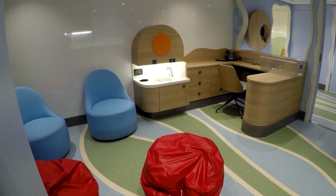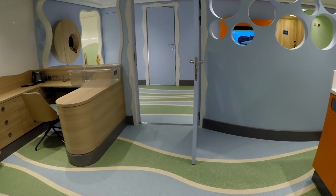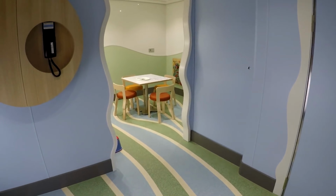But Steven, you forgot about the kids area on deck five. I didn't forget. I just didn't personally spend my time there. But if you have any stories to share about how the kids club is, please comment them down below. And also, if you're wondering about deck 4, 3, 2, and 1, they are crew-only areas, so kinda lame.